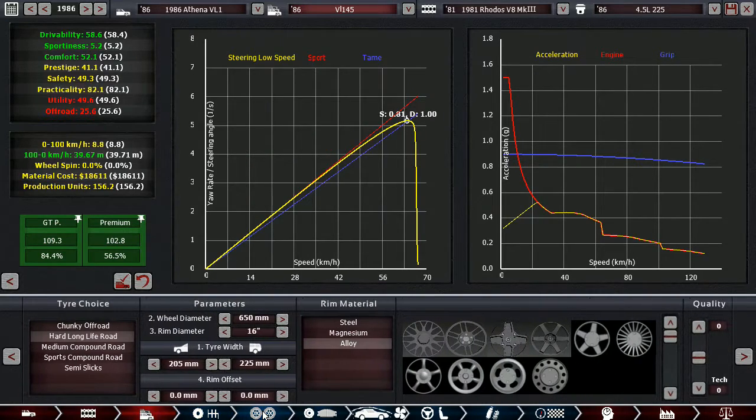We have 205s up front, 225s on the rear. I wanted to make the same tire width on both ends, just to make it a little bit more practical, so when you change tires, you could put the rear ones on the front or something, depending on the condition of the tires on both ends. You know what I mean, they're just interchangeable, which is no longer the case if we do this.